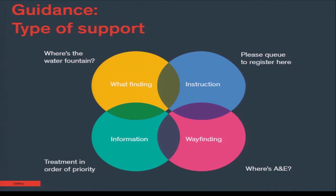From there, we really had to understand what guidance could be provided to patients and what information would be helpful for them. We thought it was quite important that patients know how to find things once they're in the department, but also have instructions and information relating to their stage of care and where they are in the overall system.